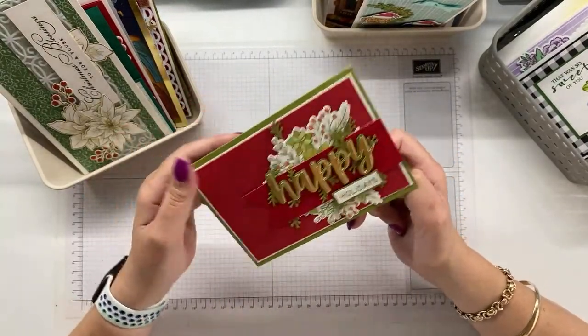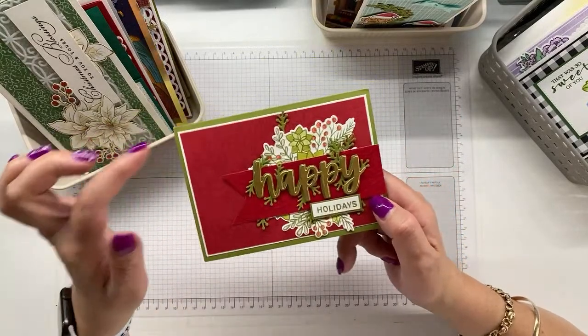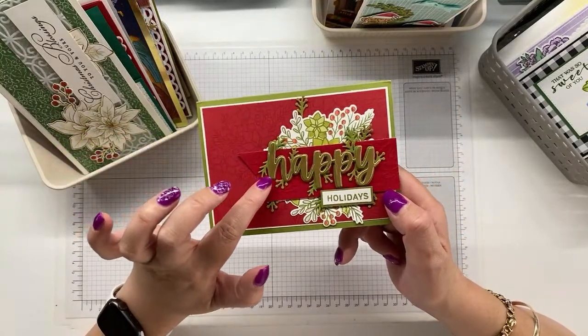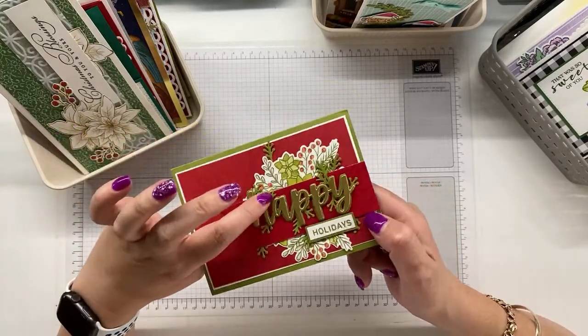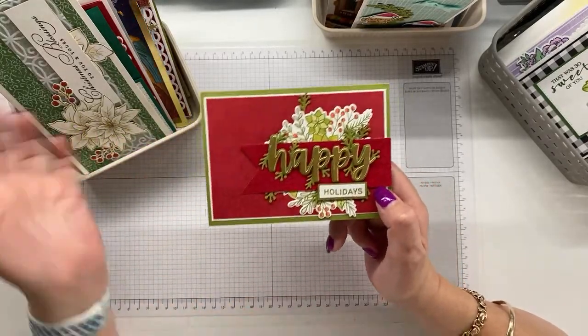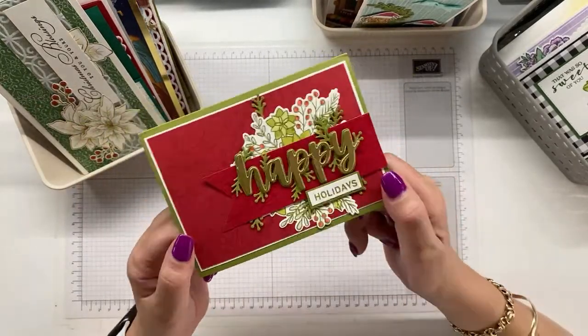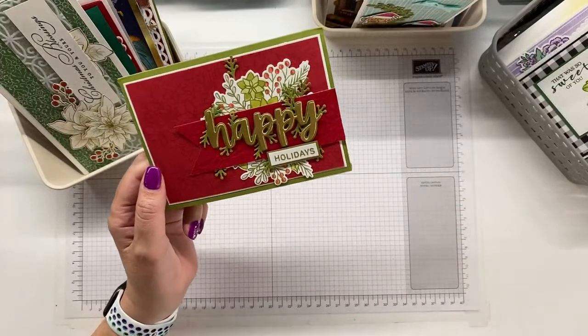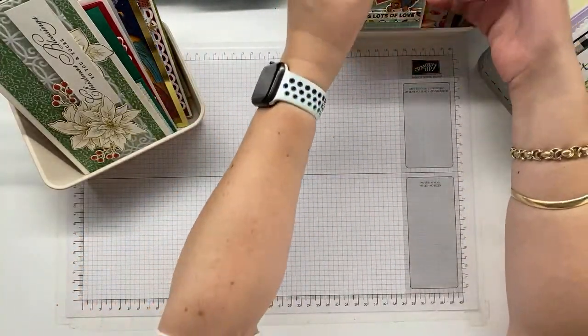This is from Rachel. And I love the texture. She stamped in the background, embossed the red velvet paper, and popped up the happy. Oh, it's a gorgeous card. I love the shine. I love the texture. Just lovely. Oh, this is another poinsettia card.